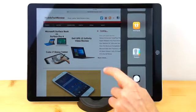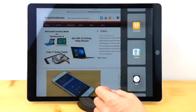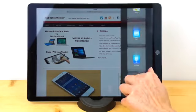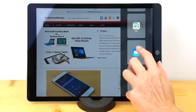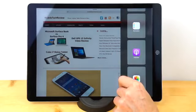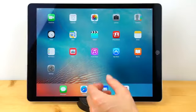You can't have two instances of Safari, though, for example. So if you want to have two web browsing windows side by side, no can do. You're going to have to use the tab feature on the browser instead. So a little bit different from, say, a Mac or a Windows PC insofar as you can only have something side by side there. But it is a nice touch and it is pleasant with the big screen.